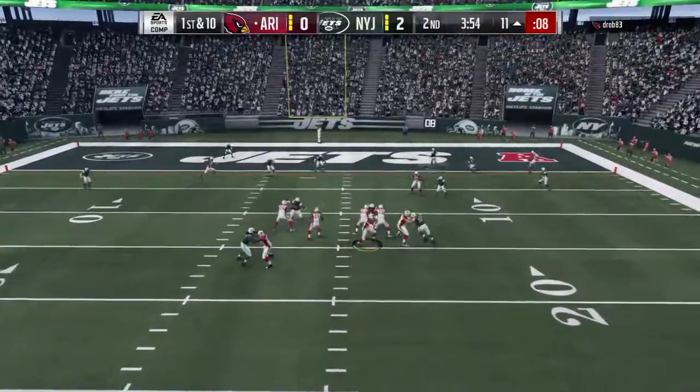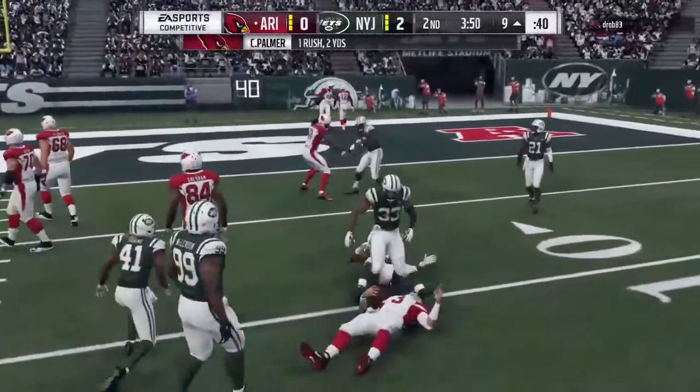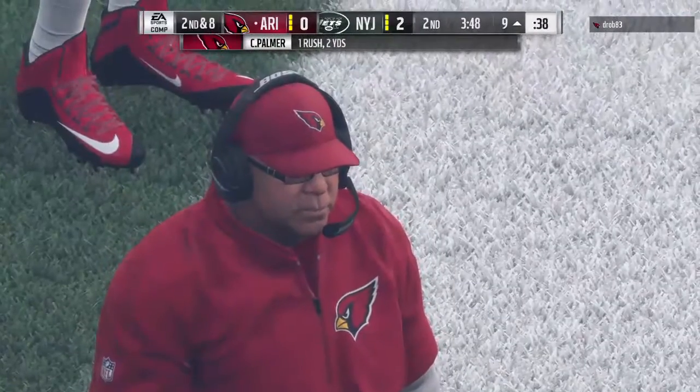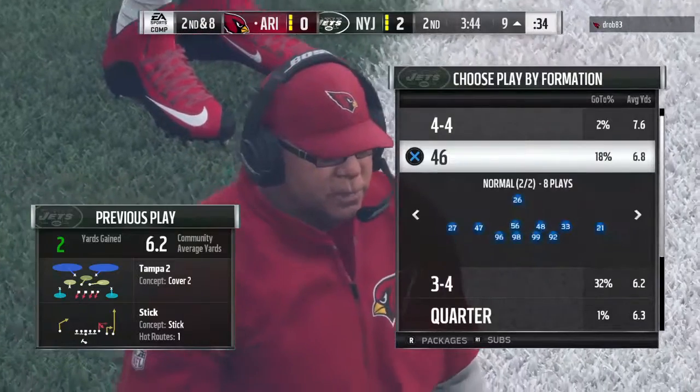They'll throw on first down here with Palmer. And now they're inside the 10 as he's brought down at the 9. It'll be a pickup of just 2, and it'll bring up a second down.